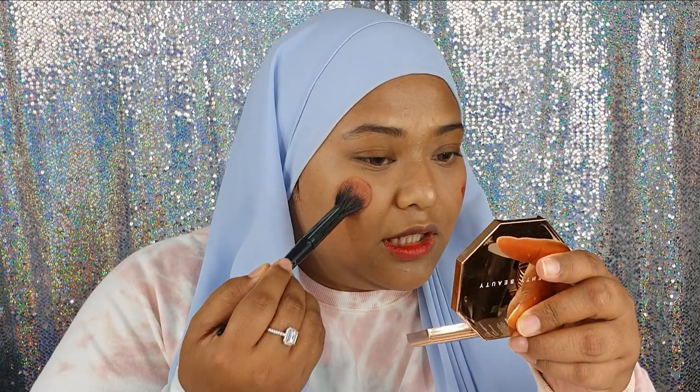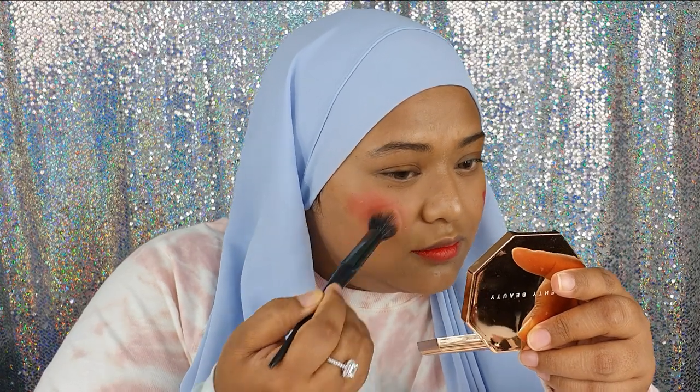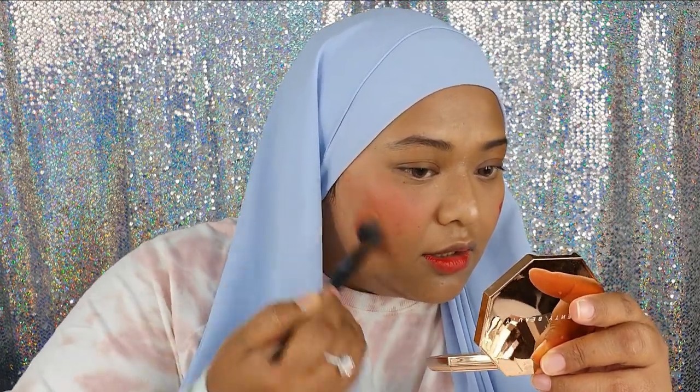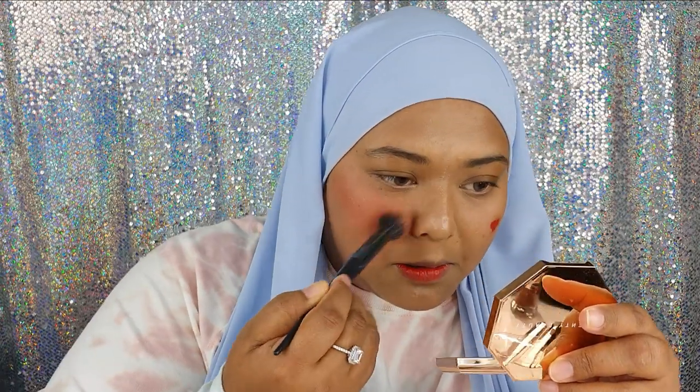Kalau hampa dah pernah try liquid blush ataupun stain lip macam ni, hampa tahu betapa susahnya dia nak the colour nak keluar daripada sponge. So lagi better hampa guna brush, okay. Kalau hampa rasa macam it's too much, hampa ambil hampa punya sponge yang hampa pakai concealer tu balik and hampa just dab tempat yang hampa tak mau the blusher to go. So now it just looks like this.